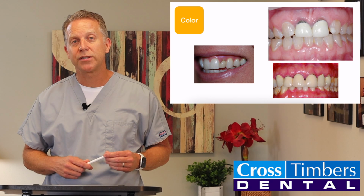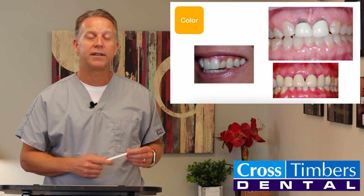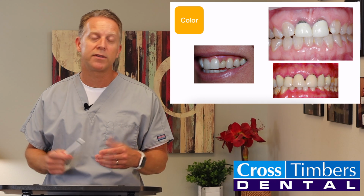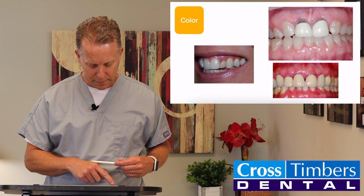We also might have a patient that comes in that has a dark line up at the gum line, and that's going to be from previous dental work that was done. And again, we can look at some updated materials to get rid of some of those old metallic restorations and put in something that's 100% metal-free that's going to blend in better with the smile.